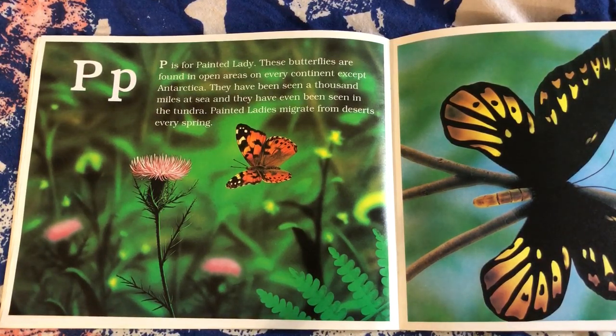P is for painted lady. These butterflies are found in open areas on every continent except Antarctica. They have been seen 1,000 miles at sea, and they have even been seen in the tundra. Painted ladies migrate from deserts every spring.